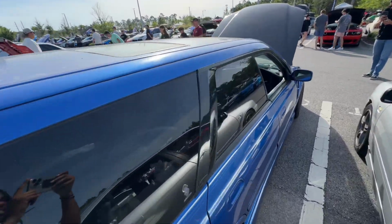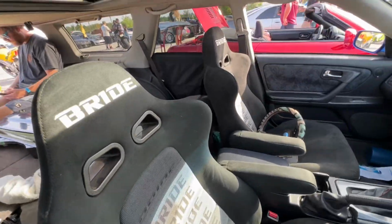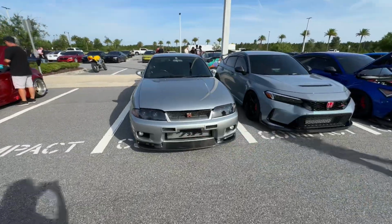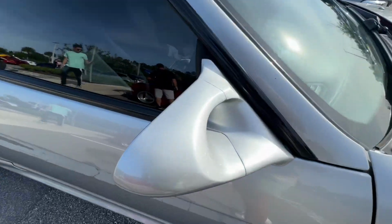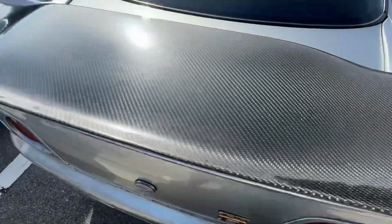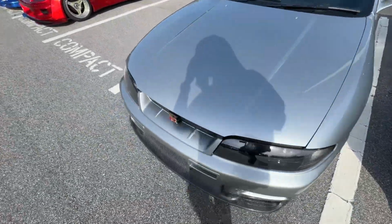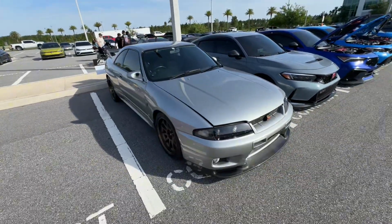Hey, how's it going? Oh, right-hand drive. Nice. Yeah, GTR. Carbon lip. Oh, mirror's cool. Little Skyline. The silver, the gray, and bronze is nice. Bronze accents. A nice Skyline.